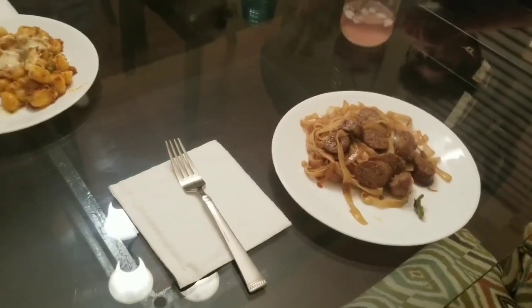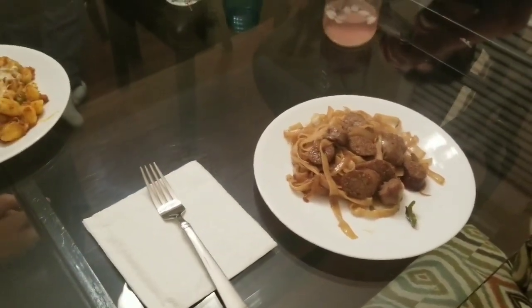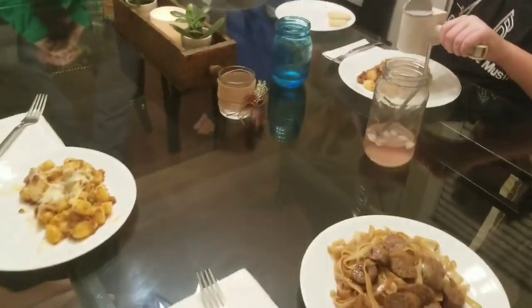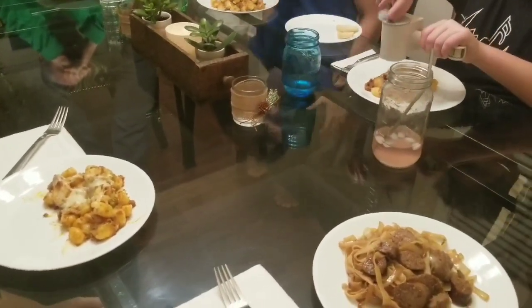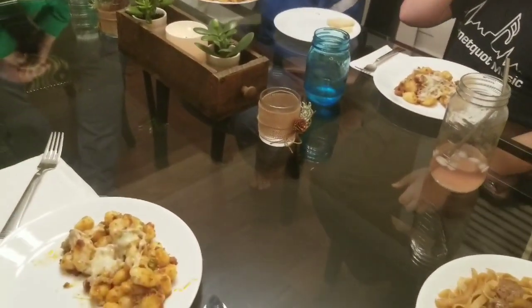And there it is. Baked gnocchi parmesan, and sausage, peppers, and onions with a balsamic pasta. This one's fettuccine. We usually do penne. We're gonna top it off with some cheese, and we're gonna say goodbye to 2019. Like I said, tomorrow we're getting pizza, so this is the last homemade dinner for 2019.